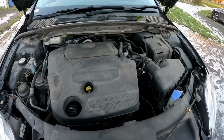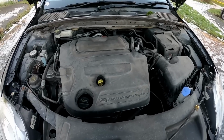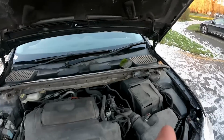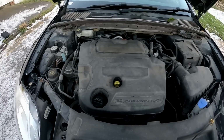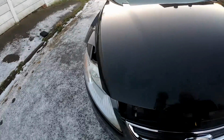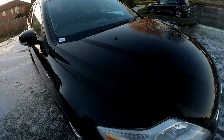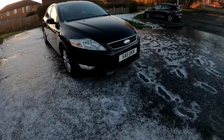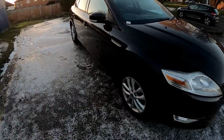Bit of a clean up under here, just a quick tidy up with a bit of a rag and a bit of G101. We'll make it a bit more presentable. We've got a cover off there, we'll have to sort that out. But no, nothing too alarming under here to worry about. Also, I forgot to mention, it's an 11 plate, it's actually a facelift model as well, which is good because they started the facelifts on 10 and 11 plate. Right, I think it's time to rig up the camera, get the plates on it, go for a proper drive.